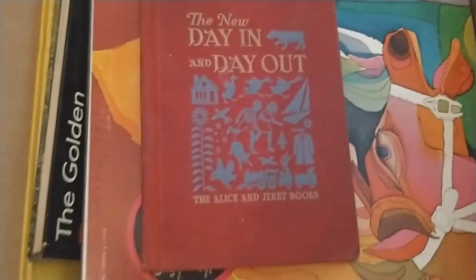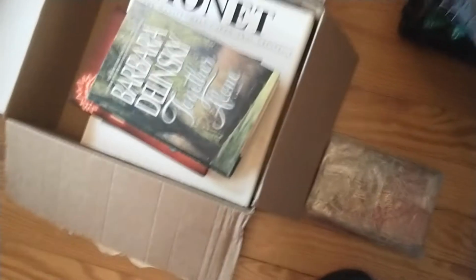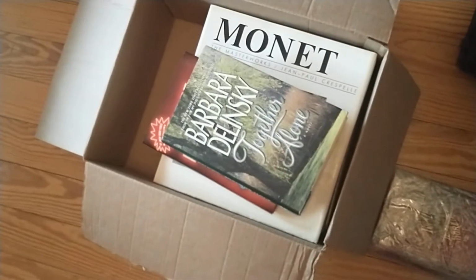I think this is my dad's book from when he learned to read. So now the box is getting more full because I'm finding stuff. There's a couple of romance novels. I'm going to get rid of those. I kept those, but I don't need them.